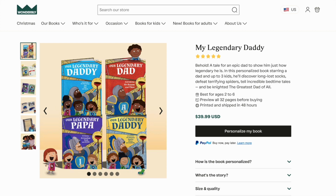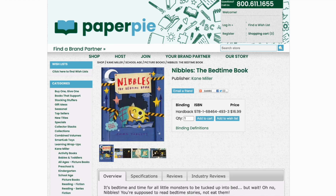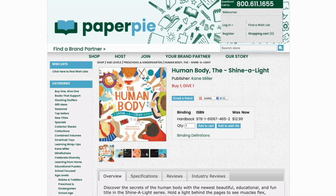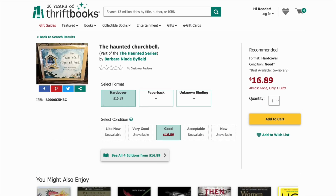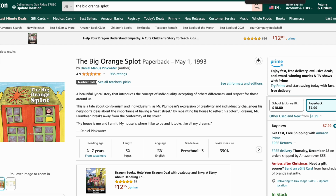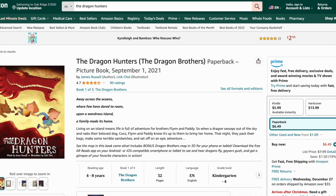Okay, so the 12 unique books that we researched and purchased throughout the year for our 12 Days of Christmas books are My Legendary Daddy from Wonderbly. From Usborne, we got Beast Feast, Nibbles the Bedtime Book, Quiet Time Music Book, and The Human Body, a Shine a Light book. From Thrift Books, we got The Laughing Dragon, and a book called The Haunted Spy, which we can no longer find on Thrift Books. From Amazon, we bought Mr. Pine's Purple House, The Big Orange Splot, Naked Vincent Comes Home, and The Dragon Hunters.